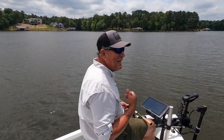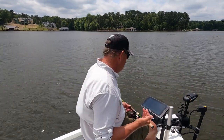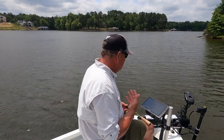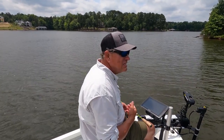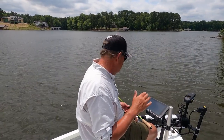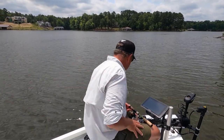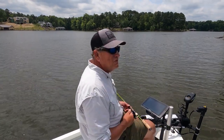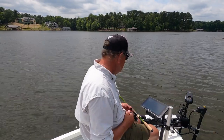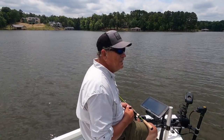I'm gonna try to stay back. The water's fairly clear. I'm gonna try to stay back and cast to these fish instead of getting up on them. Now, I think the water here is about 20 foot deep, so it's pretty good. So I'm gonna ease up here, cast to these fish, and see if we can get them to bite.